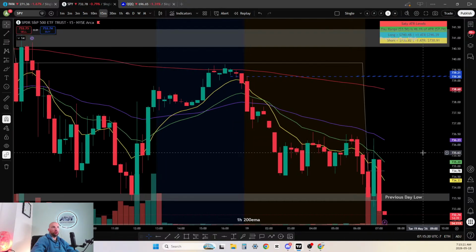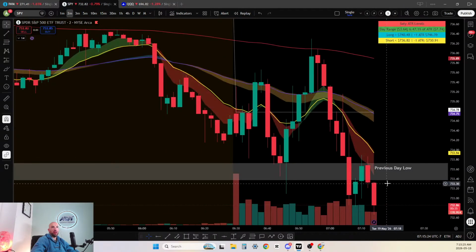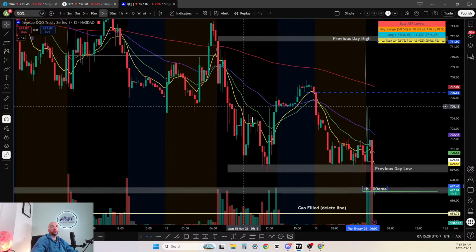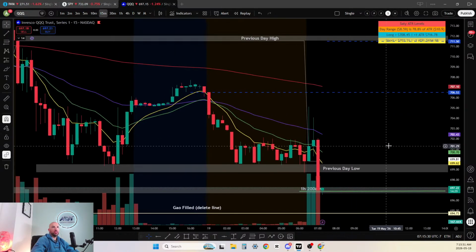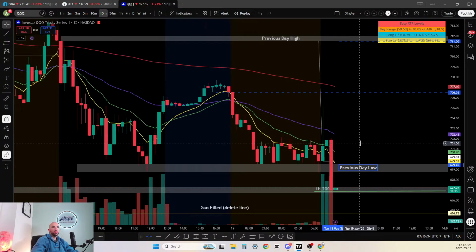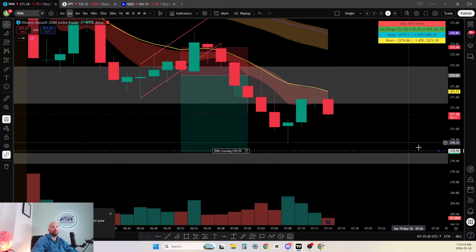Alright, so we got that closure on SPY here. Perfect previous day low retest. Q's weak. Very weak. Either way, we're in IWM.